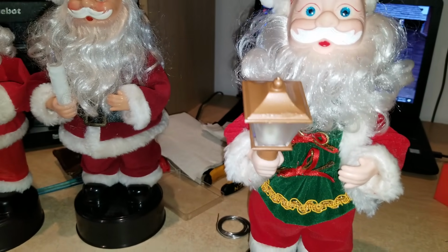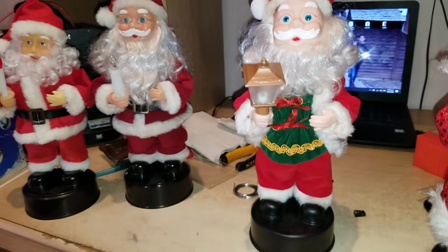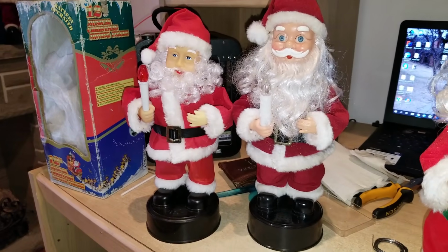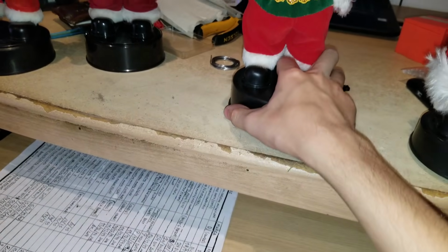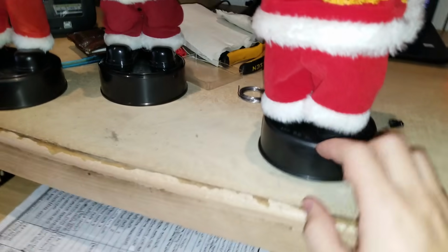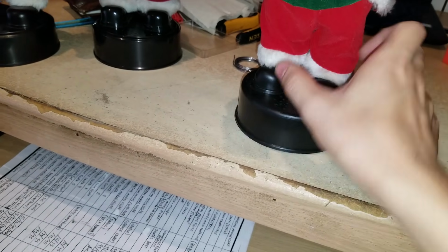The hat is coming off, but I'm not gluing it yet. So other than that, the speaker's right there, small speaker. Again, another one that's meant to use 2 Cs, but I'm running it with double A's. So here we go. And this one has a regular switch like the others. So here we go.